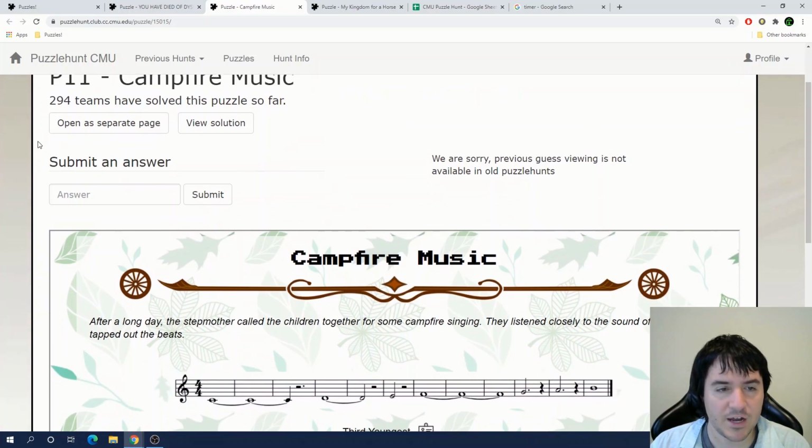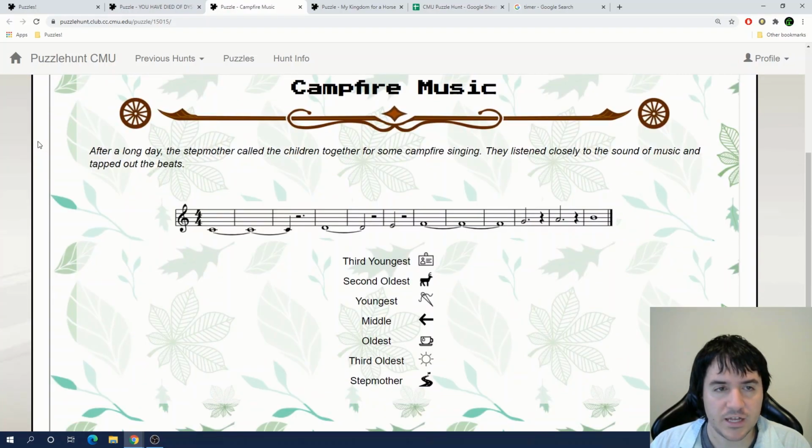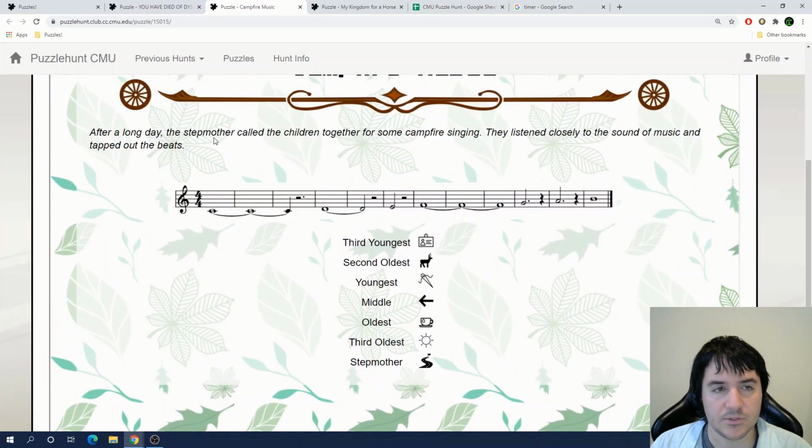Meanwhile, we have Campfire Music. After a long day, the stepmother called the children together for some campfire singing. They listened closely to the sound of music and tapped out the beats. So it does say the sound of music.